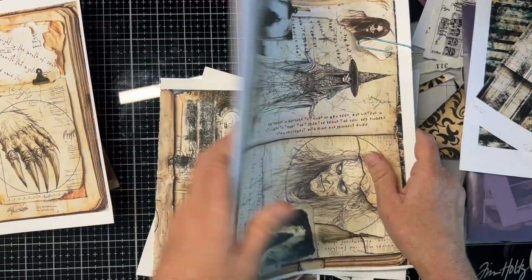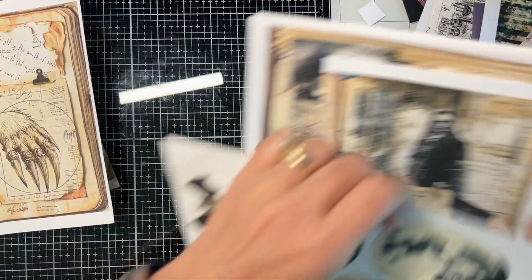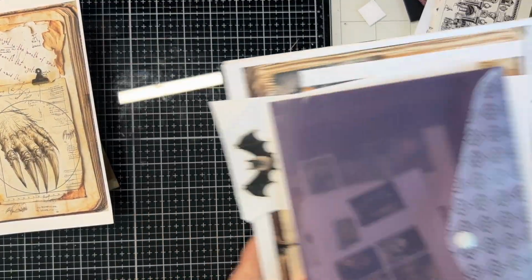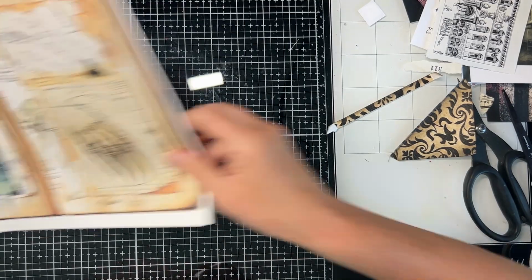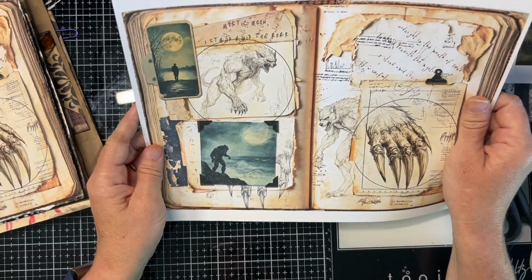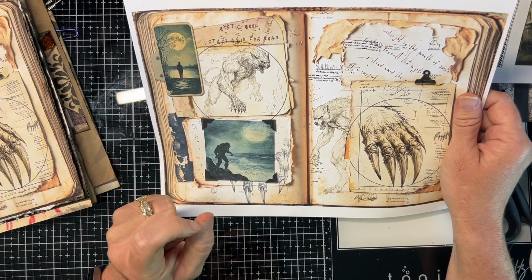So this is going to be a play off of something I saw Corey do, creating with scraps. I will try to remember to tag her below, Corey Dahlman. And I really, really loved this idea. This isn't quite thick enough, so I'm going to have to back the couple of pieces that I want to use for this.